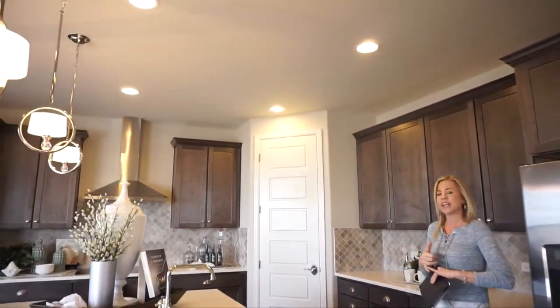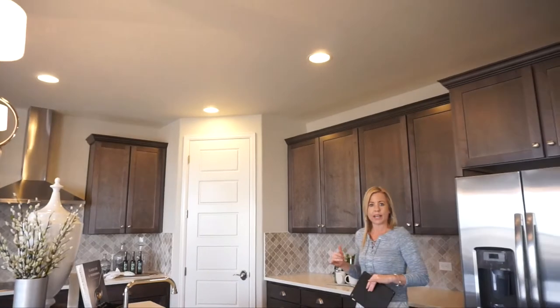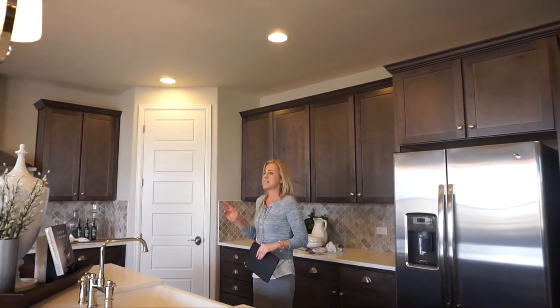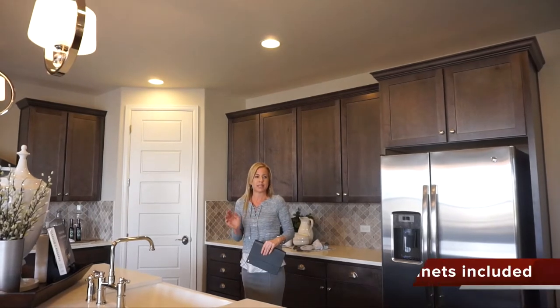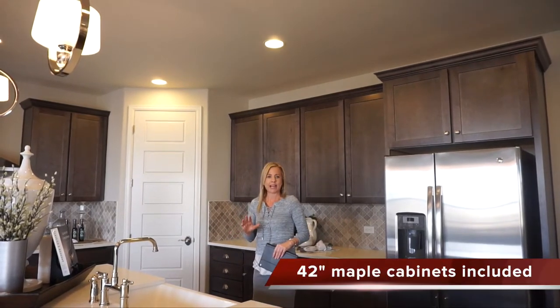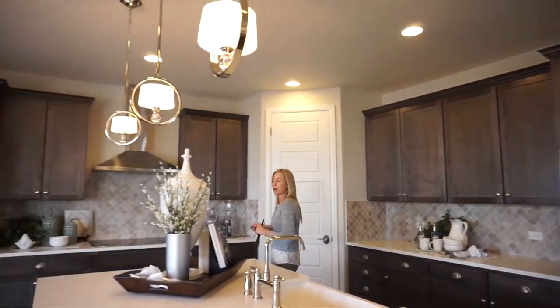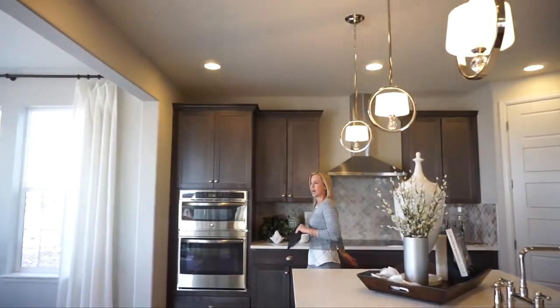Now, keep in mind here that granite countertops do come in the base price. And although this model is featured with stainless steel appliances, black appliances come in the base price, but you can always upgrade to get those popular stainless steel options.